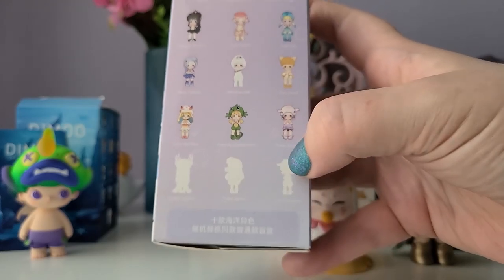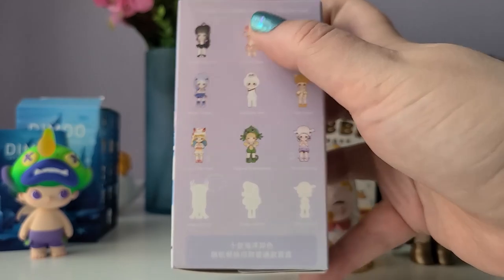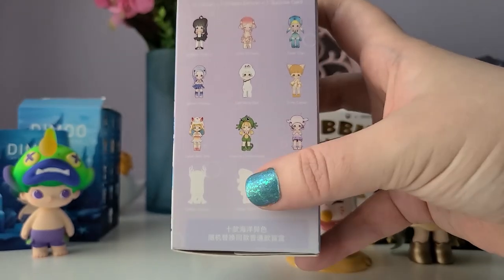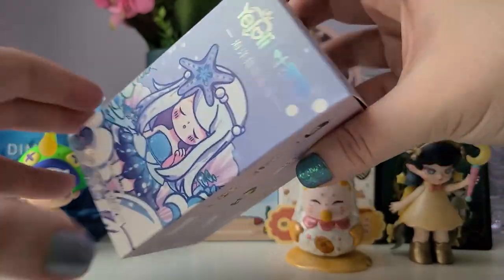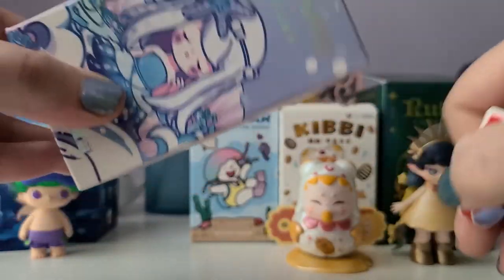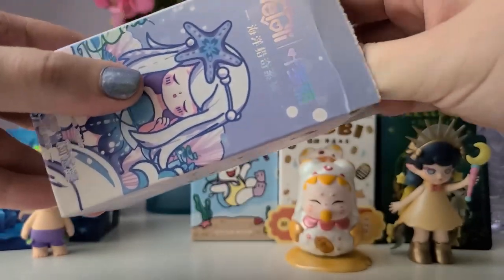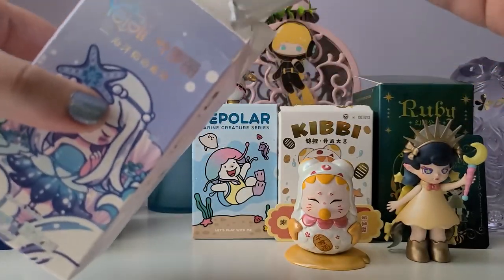And I love anything octopus themed, usually is super cute. I love the vibrant colors. I'm so interested to see what the quality for these are like. Because looking at the side, I don't think there's a bad option. I think they all actually look really cool. So I'm excited to see who we get.